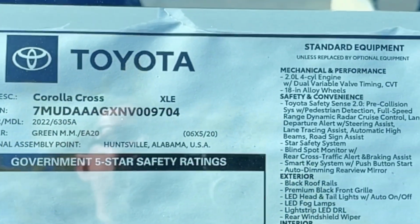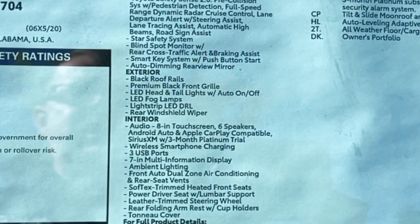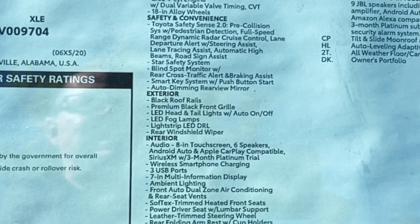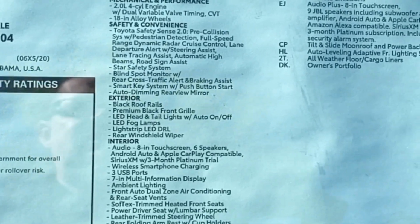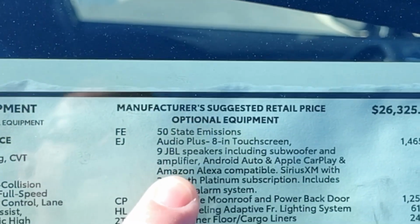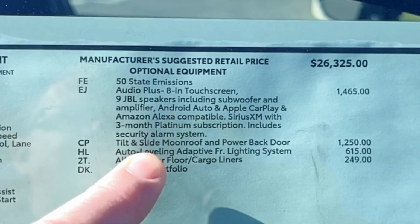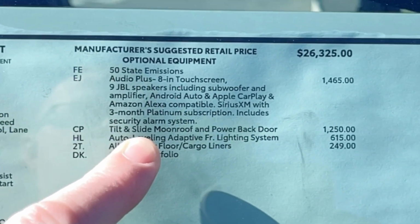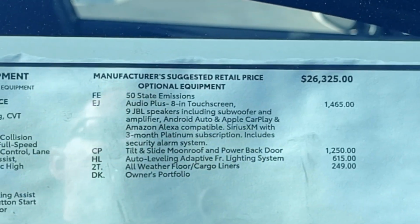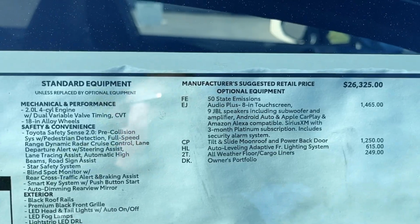Anyways, it's a 2.0 four-cylinder engine. It has 18-inch alloy rims, and LED headlights, tail lights, and fog lamps. I believe it's got LED interior lights too; I'll check that out once I'm inside. We do have a premium package on this, with a 9-speaker JBL premium audio system and Amazon Alexa. We got the moonroof, and auto leveling, adaptive front lights, so the lights will change as you're going on the roads to keep the lights down on the road. That's an upgraded feature.